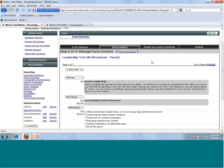Next is the pre versus post-test report. This report displays the questions, percent of correct answers, and the percent of change from pre to post-test. A green highlight represents a positive change, a red highlight negative change, or if it's yellow, there was no change. This allows for comparison of test scores prior to and after training to determine if learning has occurred. The report can be generated at the course level for a specific test or by individual respondents.